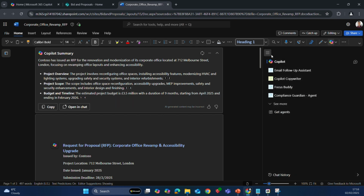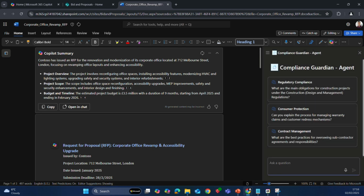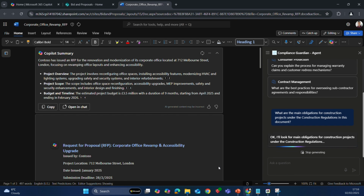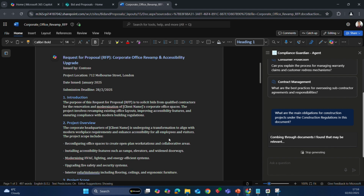But if we click on the little 3 lines, the hamburger here, we can actually call on specific agents that will help me look at compliance regulations around this. So again, this compliance guardian agent is grounded within built-in regs, so it understands all the permutations that come with that. What we could ask the agent here is: what are my main obligations for this construction project? And it will look back at its knowledge base and understand the regulations that we need to adhere to within this RFP questionnaire.